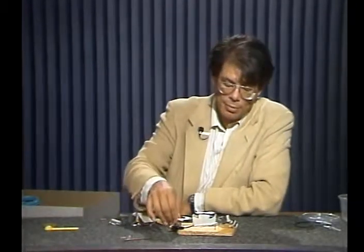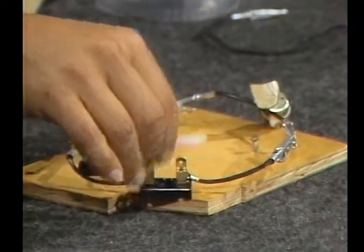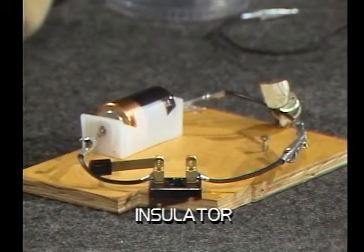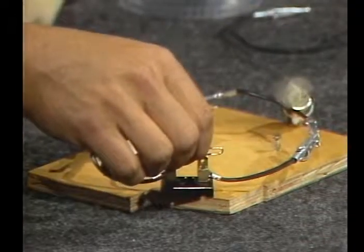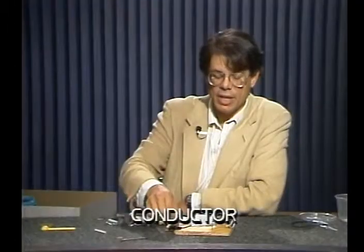They then test. If it won't complete the circuit, it's identified as an insulator. If it will complete the circuit, it's identified as a conductor. So the students investigate the mystery objects to find out which are conductors and which are insulators.